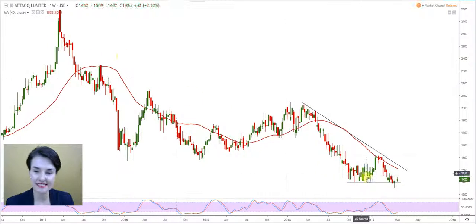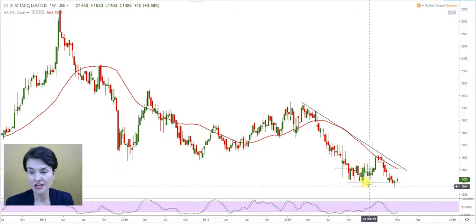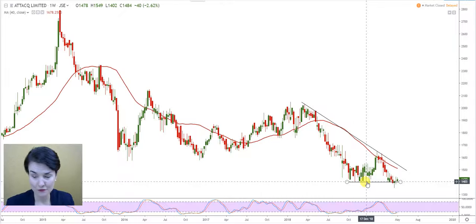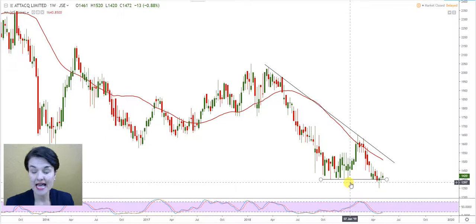But we can see on the Attacq graph, if I zoom back to around March 2015, that this share is at very low levels, around 14 Rand, but has been finding support there since around October 2018. What is positive about this graph is that every time there's some selling pressure, the share could find buyers to support the share price. They're around 14 Rand, 13.97, and that is seen as positive.